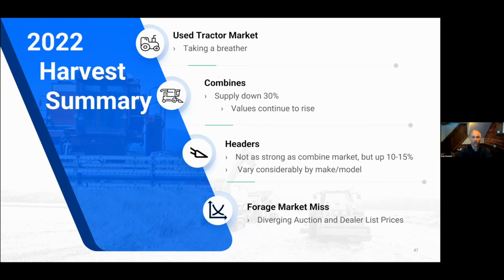The headers are not quite as strong as the combine market. The row crop headers are closer to what the combine market is doing, but they're still up 10 to 15% year over year for sure. Obviously, there is variation for the make, model, and size of header. Again, look at the most recent comps, the most comparable comps on your header.